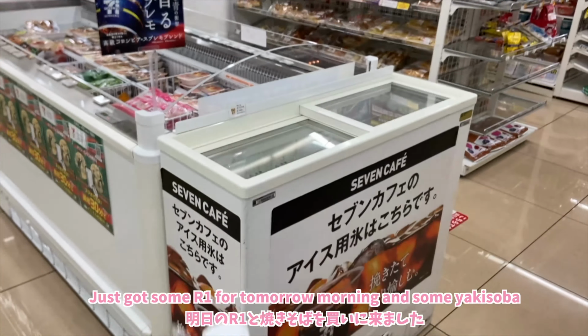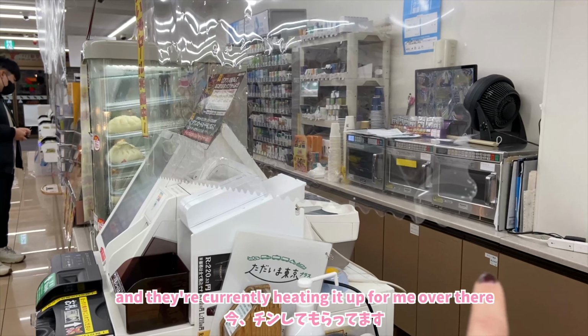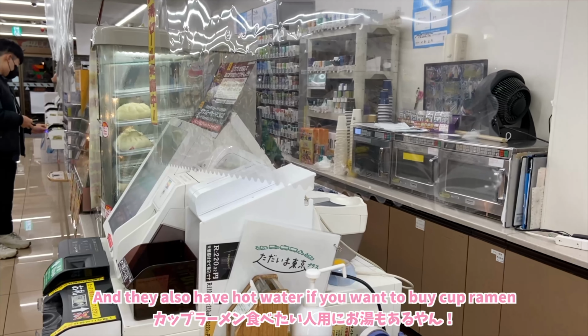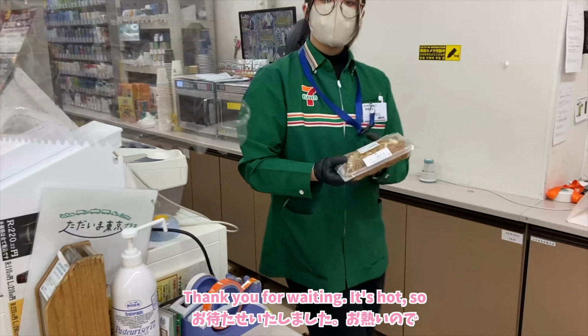It's 2 a.m., we're at 7-Eleven. Just got some food for tomorrow morning, and some yakisoba. And they're currently heating it up for me over there in the microwave. How awesome is that? And they also have hot water if you want to buy like cup ramen.